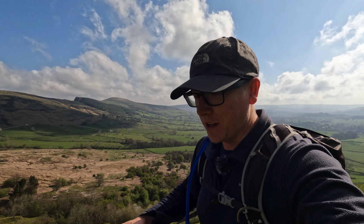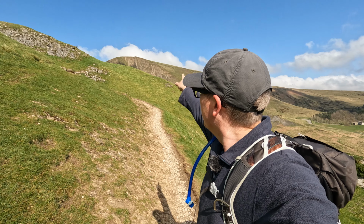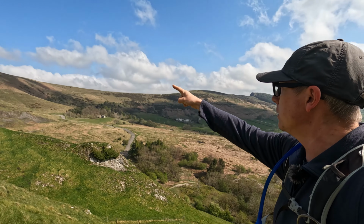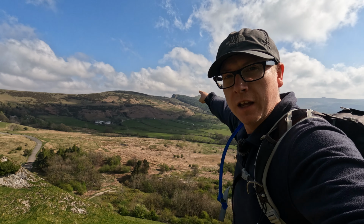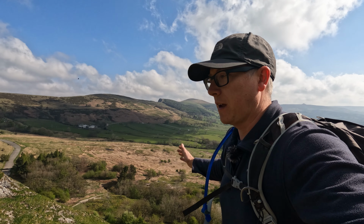So the Great Ridge is one of the most famous walks in the Peak District, and it starts from the top of Mam Tor, which is this awesome peak. You've got a couple of people just on the top, and it follows a ridge walk all the way along, over Back Tor, and then over to Lose Hill in the far distance, and then I'll take a footpath that leads me back down to Castleton.